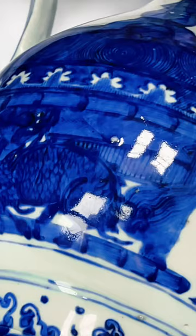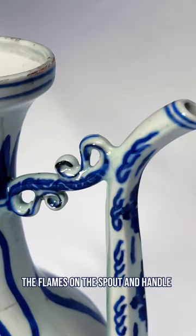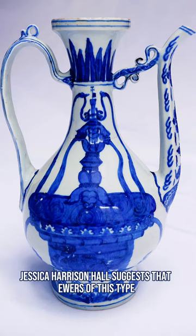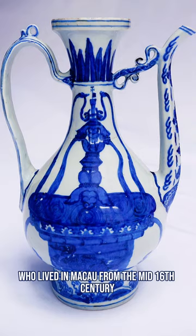The kylin crouched beneath the fountain, the flames on the spout and handle, and the lappet decoration on the foot and mouth, all very Chinese. Jessica Harrison-Hall suggests that ewers of this type may have been commissioned by Jesuits who lived in Macau from the mid-16th century, and some were involved in the Chinese porcelain industry.